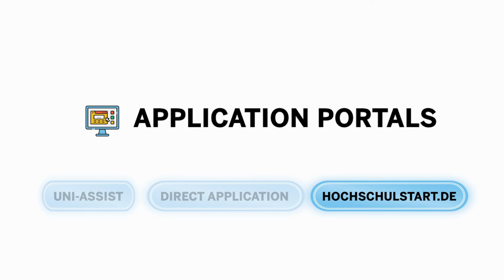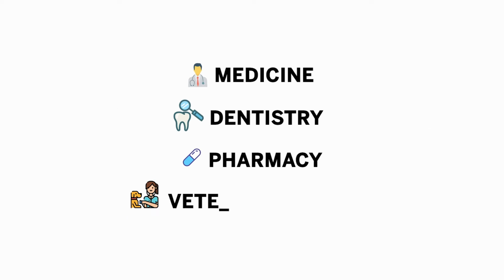And then there's the third one, which is hochschulstaat.de. But this is only for things like medicine, dentistry, pharmacy, veterinary medicine, and so on. It's a centralized platform run by the German government, and it's mostly for applicants from the EU or the EEA, so the European Economic Area. If you're a non-EU applicant, you'll usually apply through UniAssist or directly to the university, even for those programs.